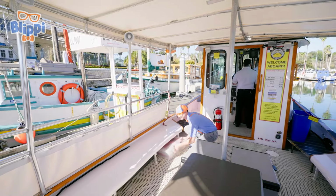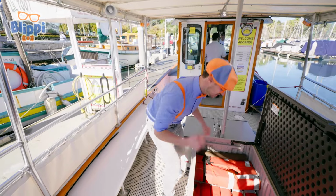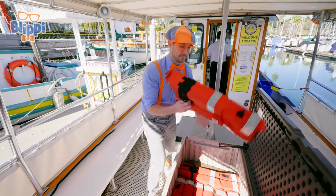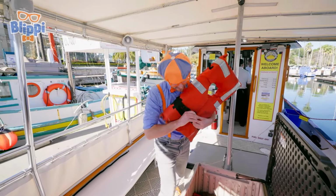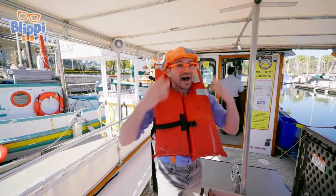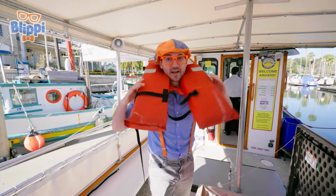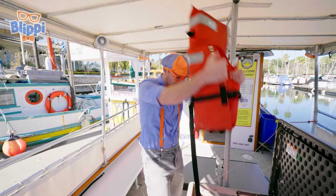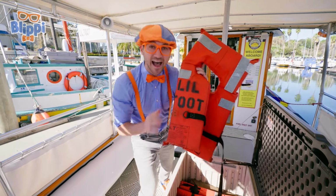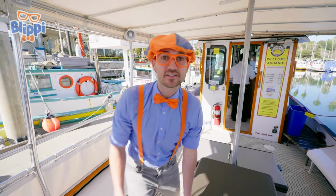Whee! Whoa, I wonder what's in here. Whoa, yeah! A lot of life jackets. Whoa, and these are a lot bigger. I bet this would definitely fit me. All right, let's try it on. Hello! Yeah, life jackets help you float when you're going in the water. Yeah, you might have worn one when you go swimming. All right, we'll put that right there. Oh, hey, wait a second. It even says Lil Toot. Cool. All right, there's that. Okay, let's see what else this boat has for us.